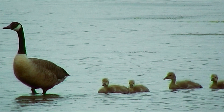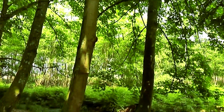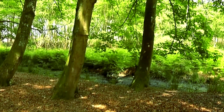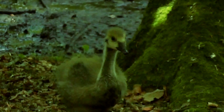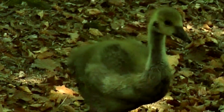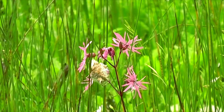See how shallow the water is there. Also saw some Canada geese in a place you don't normally expect to see them. In the middle of a wood. And this family have just got 1 baby gosling left. Okay, let's move on to the next hides.